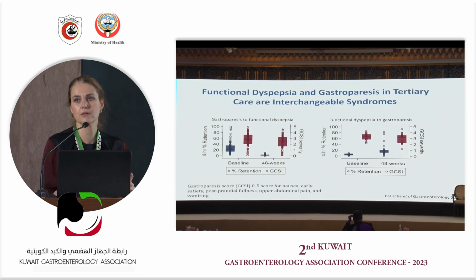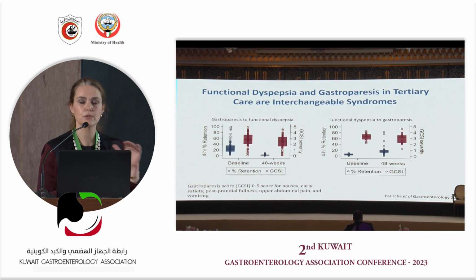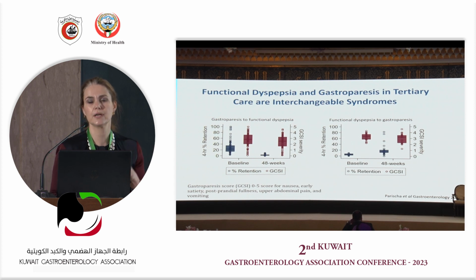And it's important to remember the outcome of this very interesting paper that was published a couple of years ago. This was a study done by the Parkman group in America, and they found that 15% of patients who had a diagnosis of gastroparesis, when the gastric emptying study was repeated 2 years later, actually had normal gastric emptying. So they were reclassified as functional dyspepsia, and this was irrespective of the severity of the gastric symptoms.